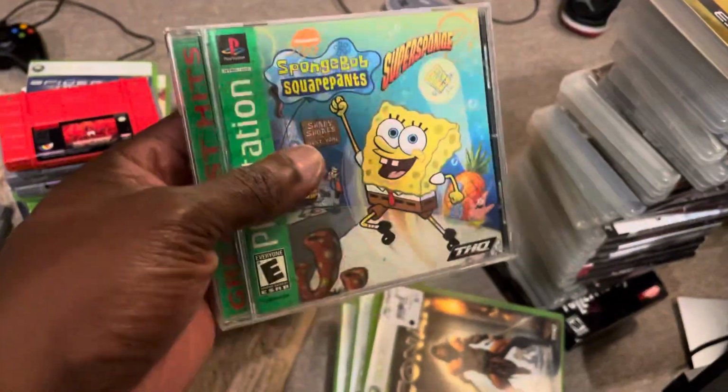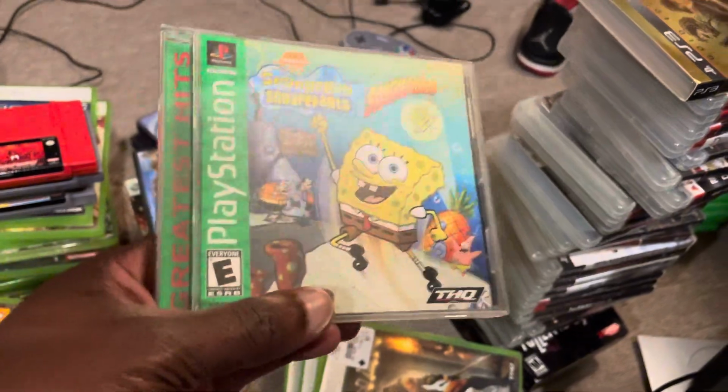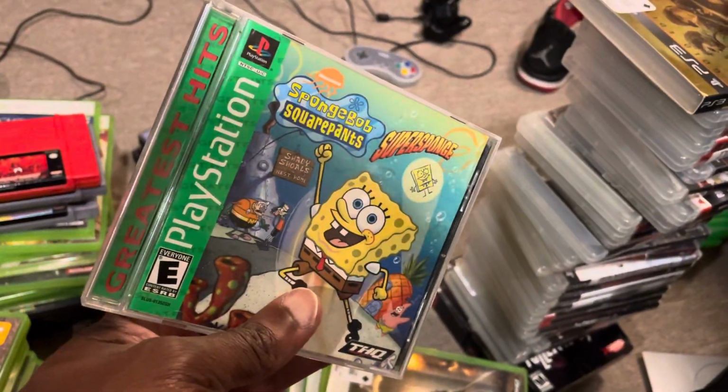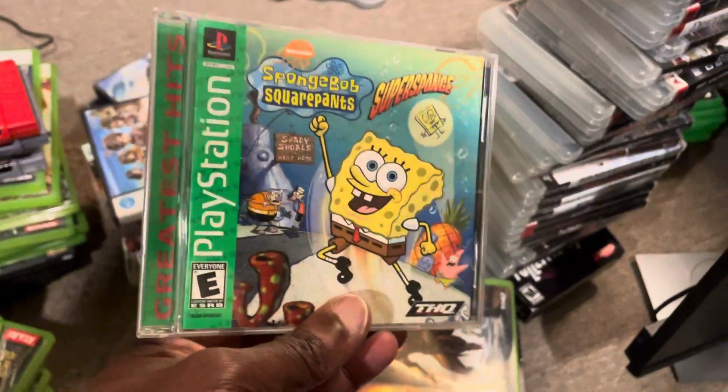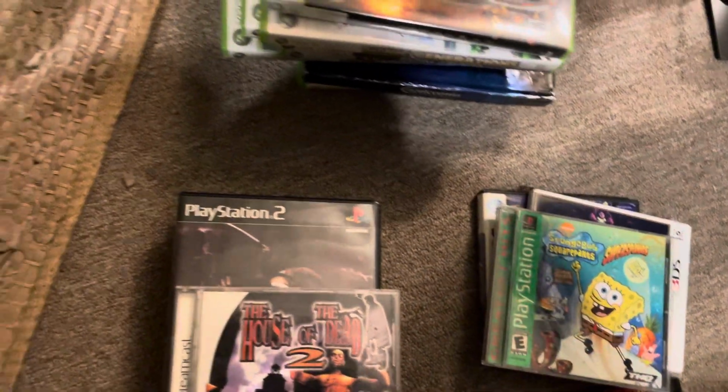So I was shocked, man. I was shocked. A perfectly good PlayStation 1 game at GameStop just sitting there. So I took this home and I'm going to keep it. This is actually going to stay in the collection because it's actually a pretty fun game. So that was definitely a shocker.